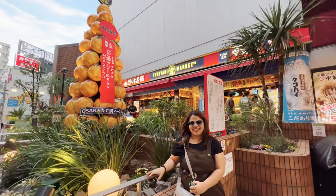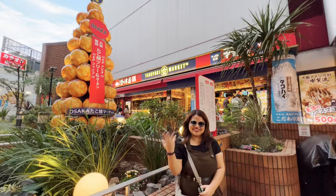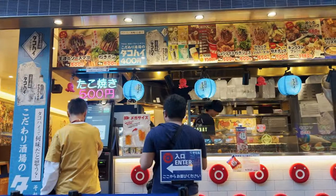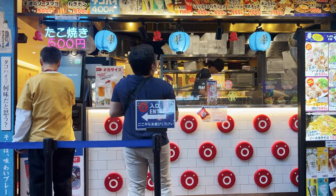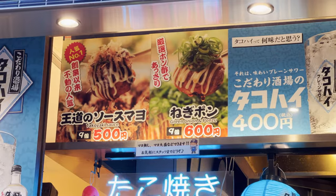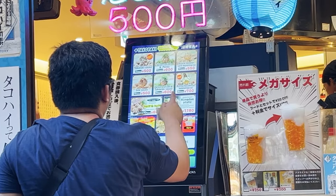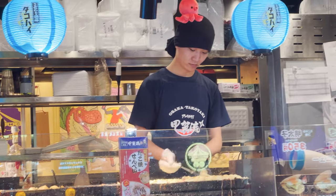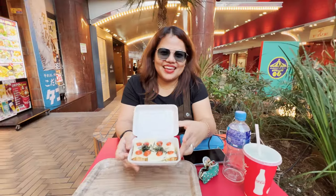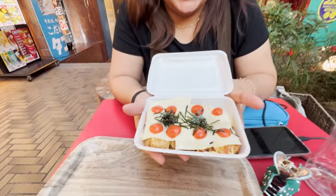Hi, nandito kami ngayon sa Osaka Takoyaki Market. Let's go! Isa nga pala sa perks ng Osaka Amazing Pass is you get a free drink when you order in Takoyaki Market. There are other establishments din that offer deals. Basta i-check nyo lang yung website ng Osaka Amazing Pass for the complete list. Ito yung order namin sa Takoyaki Market, ang mentaiko cheese.